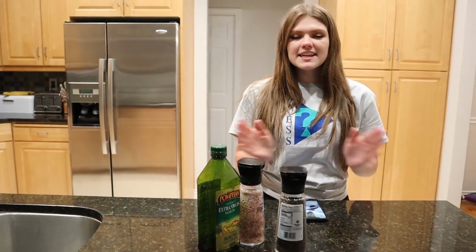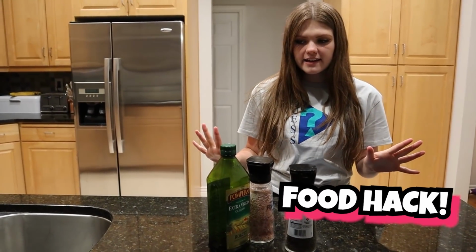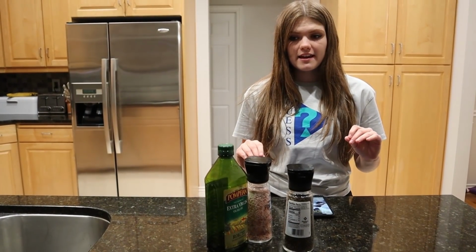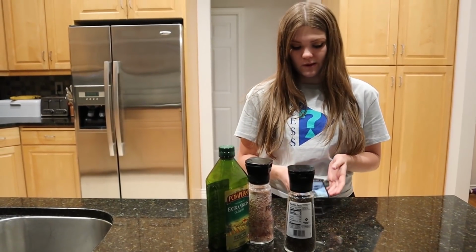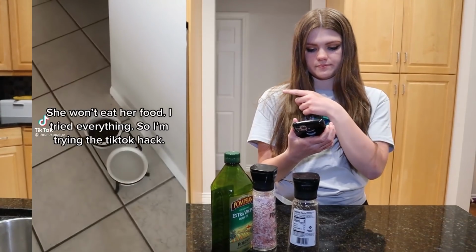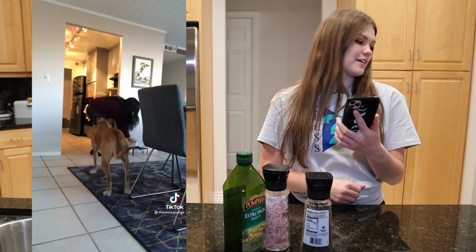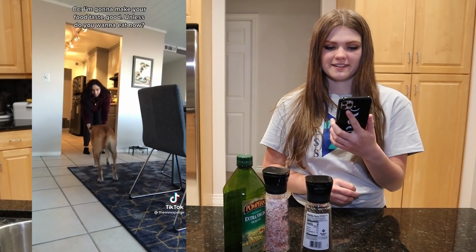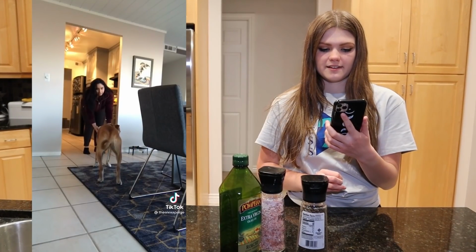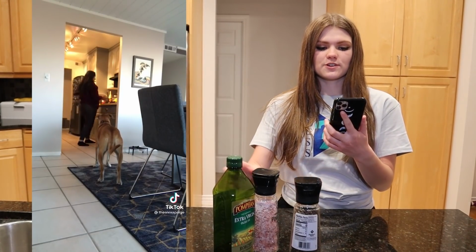All right, this next TikTok hack is a food hack for dogs that are way picky and they won't eat their food. So here we go. She won't eat her food. I tried everything, so I'm trying the TikTok hack. Right now, I think Logan just took a bite. I want to eat, so I'm gonna make it taste good. So this. Wow.